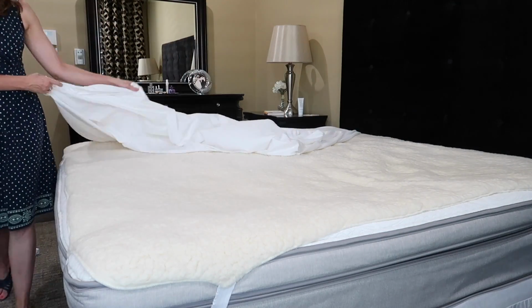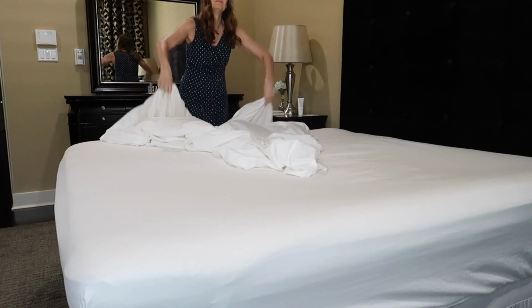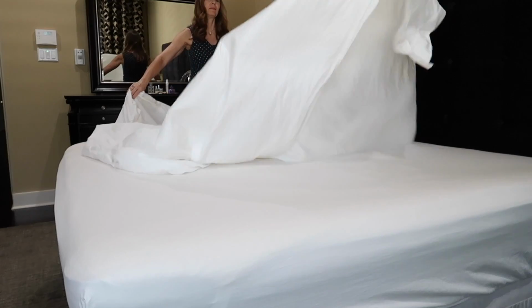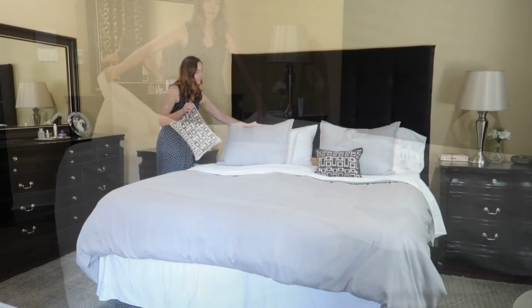I will rotate our sheets and towels every couple of months or so, but on a weekly basis, I feel that this really saves me a lot of time. I don't really love folding sheets, and so this saves that step.